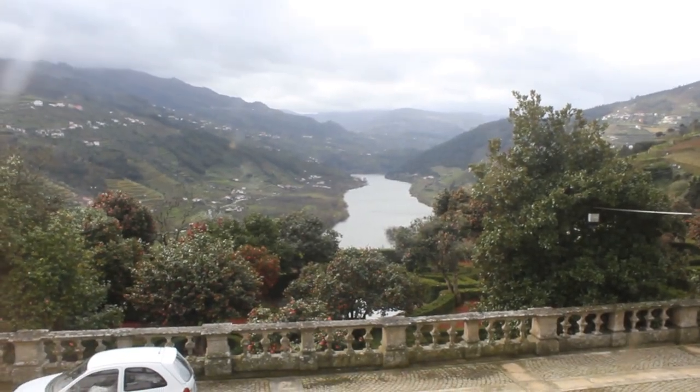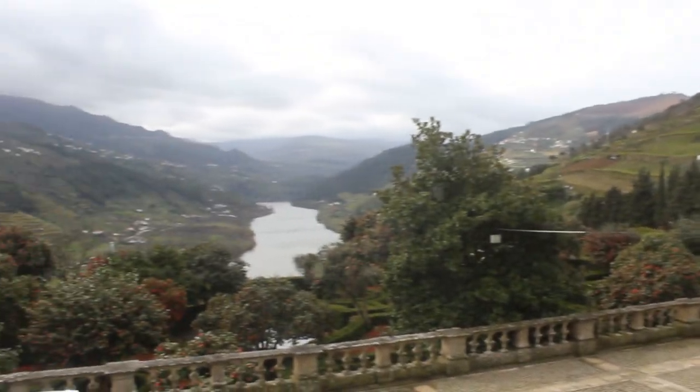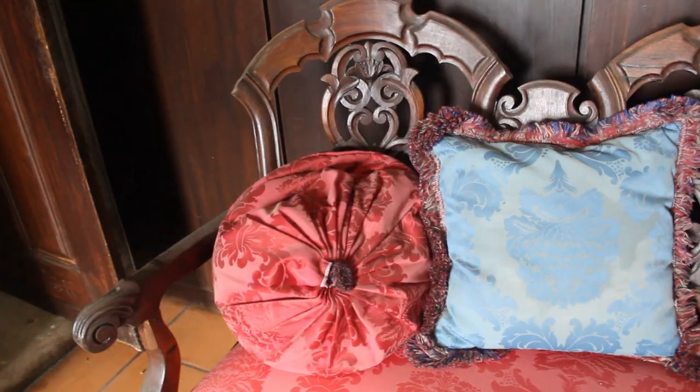Take a look. From here you can see like the whole river and the whole town. It's so crazy. I'm speechless.